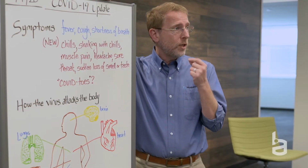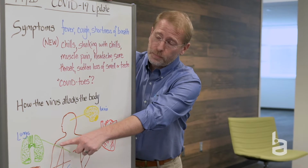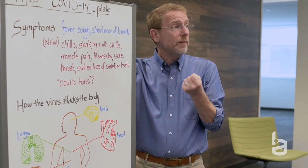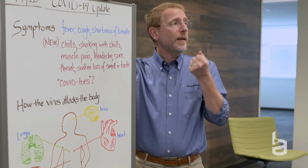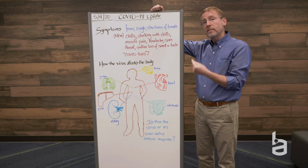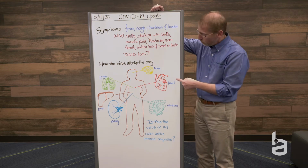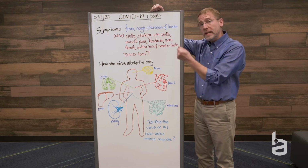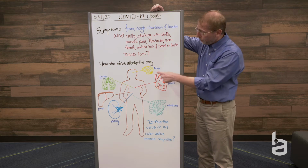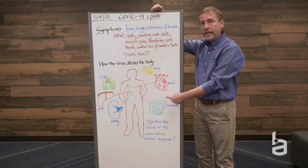We've spent much of our conversation focusing on the impact of the virus on the lungs, specifically the inflammation, the narrowing of the airways, and pneumonia. We now understand that the virus actually attacks multiple other parts of the body as well, especially in terms of inflammation and in terms of small and large blood clots. So issues with the brain, the heart, liver, kidney, and the intestines.